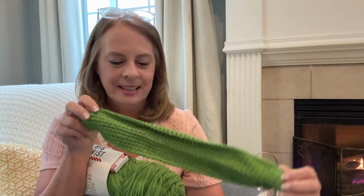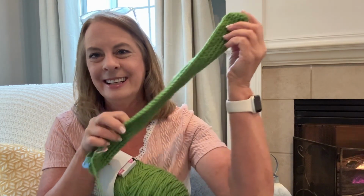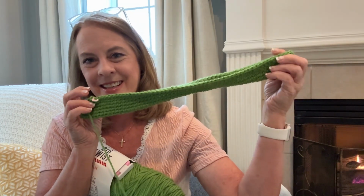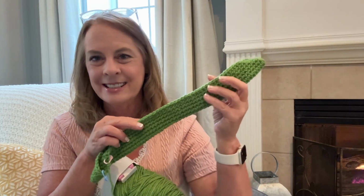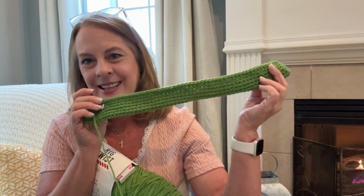This is about all I could get done. So I did get the base done right there. And now all I got to do is just keep crocheting. I think maybe I done forgot, but I'm thinking it's like 68 rows of this. I do believe this is going to be a pretty easy job to do.